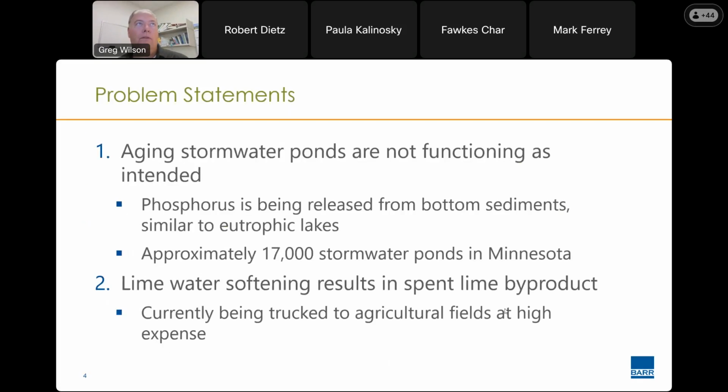So like I said, we've got a lot of interest, and part of that is just a byproduct of what Mark was alluding to. There are about 17,000 stormwater ponds throughout the state. Many of these ponds, I know when I first started working in the water resources field, had already been built 30 years ago. And so they're maybe reaching the end of what they were designed for. And in large part, it has to do with just the accumulation of phosphorus in the bottom sediments of these systems.